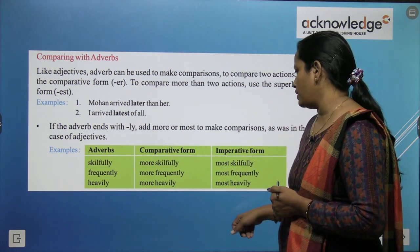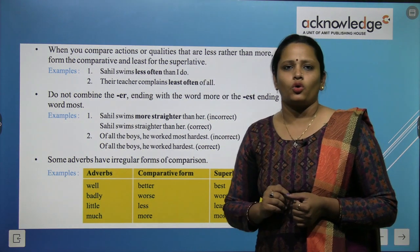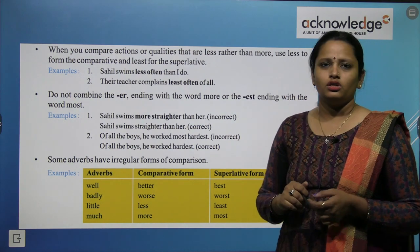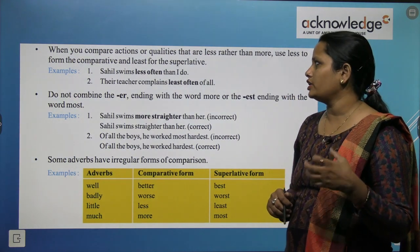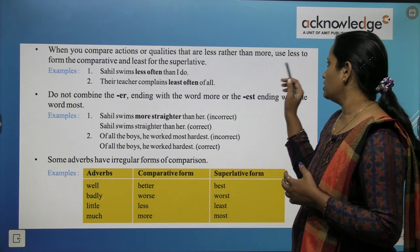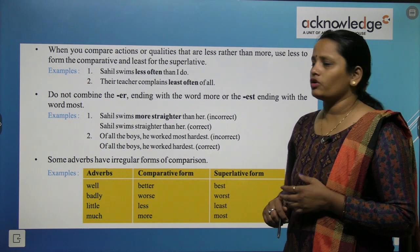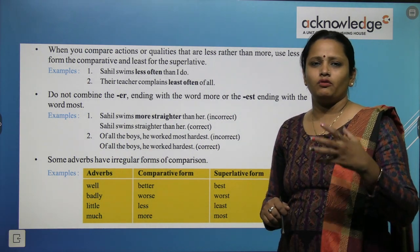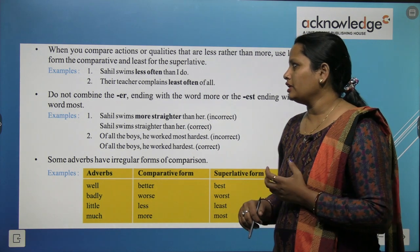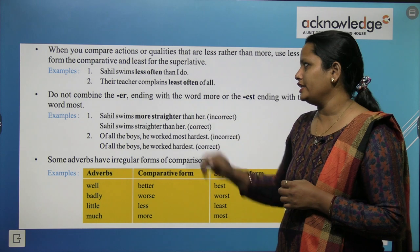superlative form. When you compare actions or qualities that are less rather than more. So जब हम ऐसे एक्शन या क्वालिटी को कंपेयर करते हैं जो कम होते हैं than more से, use less to form the comparative and least for the superlative. So जब कम है वो ज़्यादा से कम है तो हमें या तो comparative degree में use करना है less और superlative degree में use करना है least.